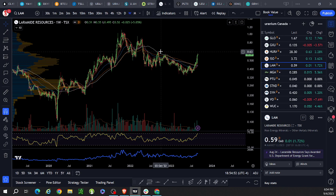Laramide, yeah, a lot of the same look again. This has gotten through. This is good. This is a much better look.